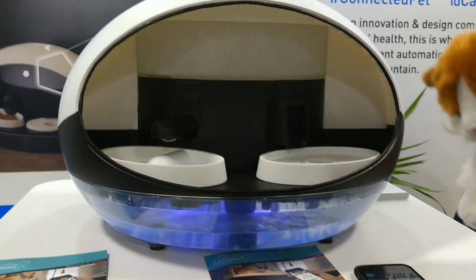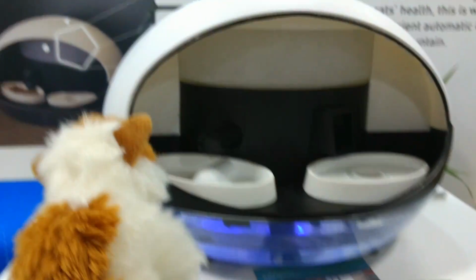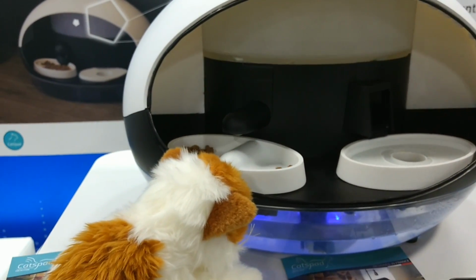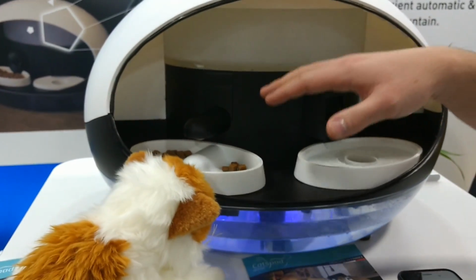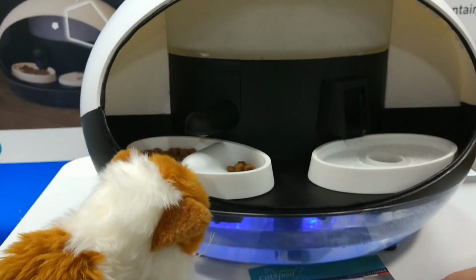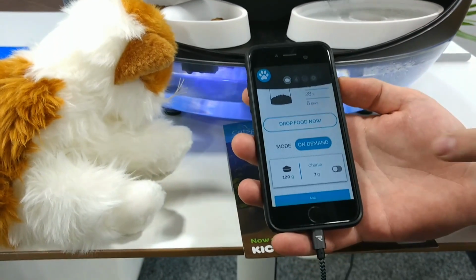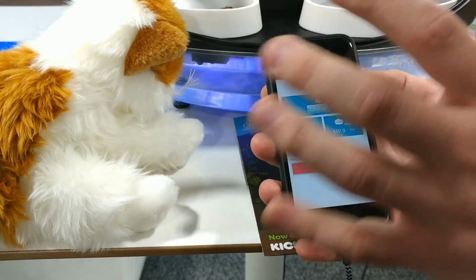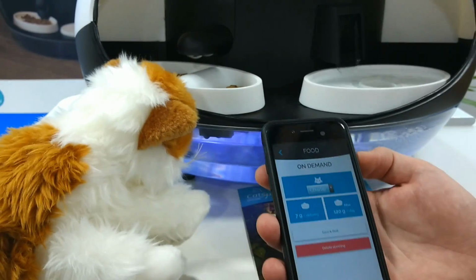So when a cat approaches, we will drop some food. And once the food is dropped, we can follow exactly how much food we dropped there. Each cat can have a different eating habit, so for each cat you can select the amount of food that you want per delivery. One delivery is when the cat approaches, has a delivery, and then goes back.